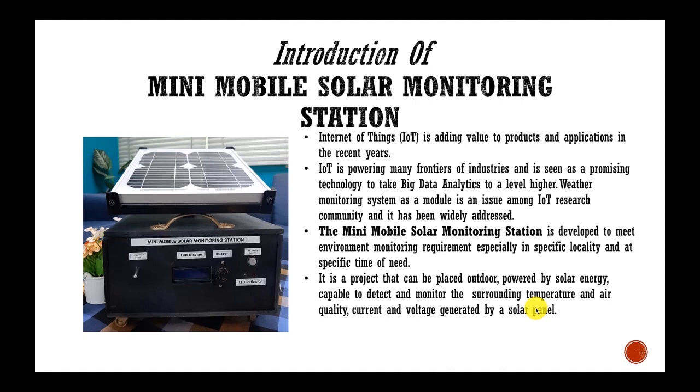In the era of Industry 4.0, various products are embedded with IoT capabilities. IoT is adding value to products and applications in recent years. The Mini Mobile Solar Monitoring Station is developed to meet environment monitoring requirements, especially in a specific locality and at a specific time of need. It is a project that can be placed outdoors, powered by solar energy, and capable of detecting and monitoring the surrounding temperature and air quality, and the current and voltage generated by a solar panel.